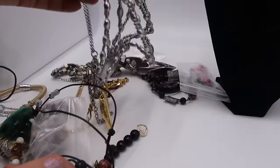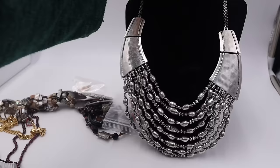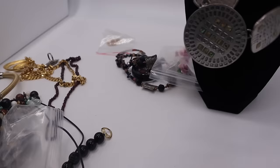All right, I got a couple of Chico's necklaces. So this is one. You can kind of see it here. Kind of looks like that. So there is that statement. And then is this one? Yes. This one has the dyed shell pieces and then this medallion with abalone checkerboard look. Oh, that just fell over. All right, you guys get the gist. But another Chico's big statement piece.